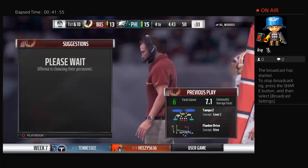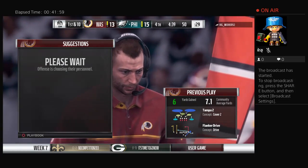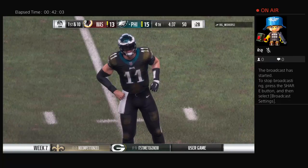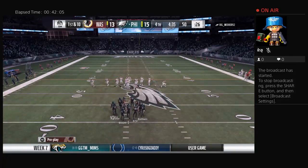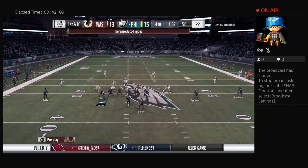Maybe not exactly what they had in mind, but that scramble good for 6 and a first down. Some pretty good games all weekend. We may have saved the best for last. This Monday night game has been a dandy.